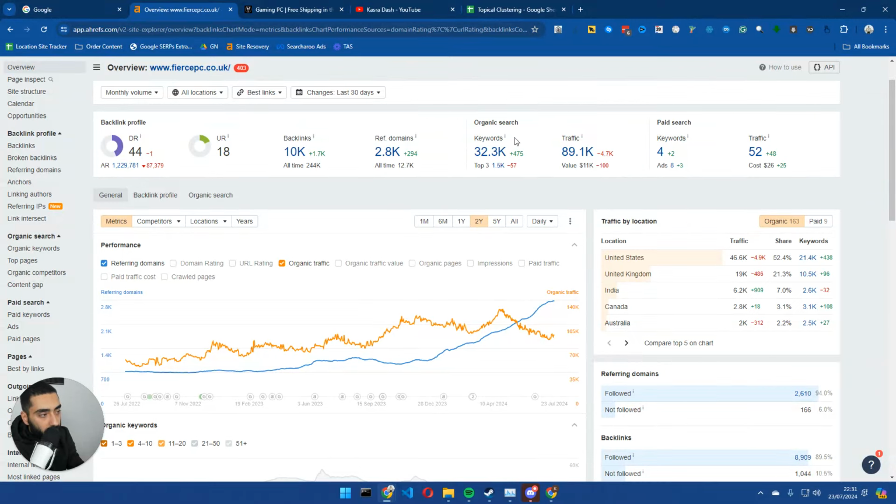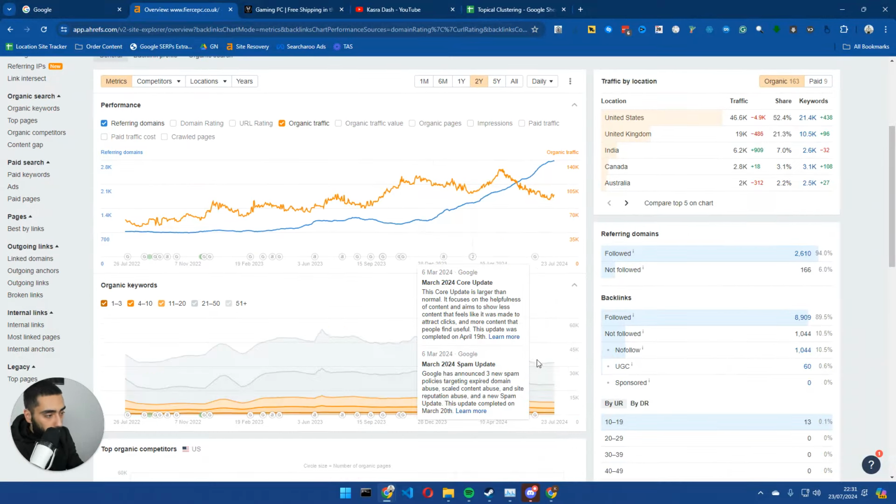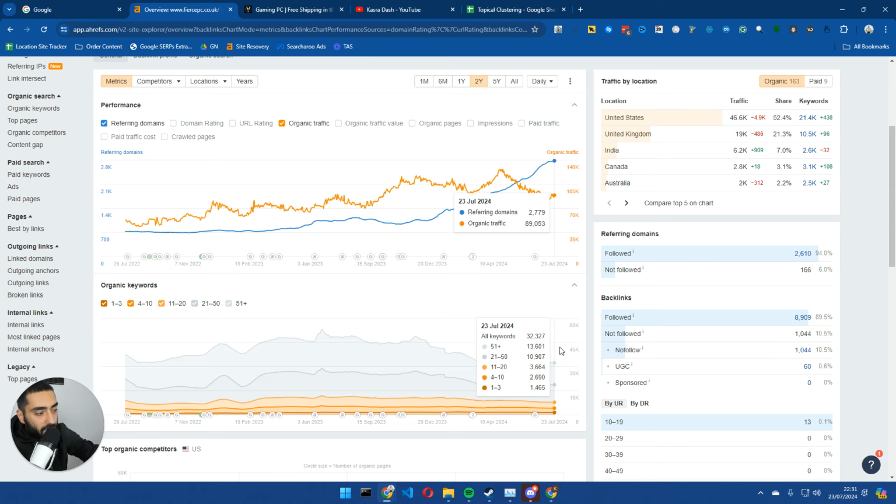And they are ranking for 32,000 keywords across Google. And out of the 32,000, as you can see here, 1,465 keywords down here, they are ranking in positions 1 to 3. I like to call positions 1 to 3 the money spots, because once you're in positions 1 to 3, you should be earning some form of money, unless you've got really poor CRO, conversion rate optimization, on your store. You should be realistically earning something from your website, whether it's people inquiring with you, or people adding products to the cart.